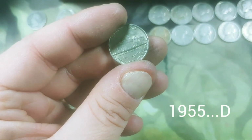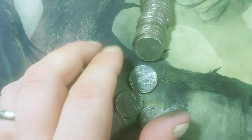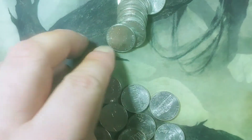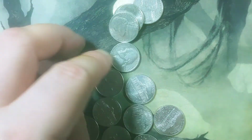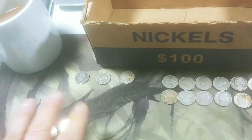Alright, let's see. Nope. Mint mark from Denver. Oh well, just got to keep searching for that one. Let's see what else. Nope, nothing else left in this roll. So let's go ahead and recap the box.